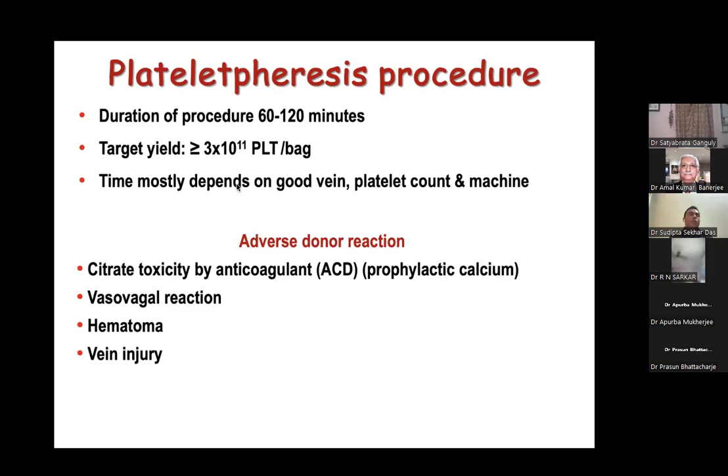So what we do nowadays in transfusion practice, before starting a single donor platelet, is always give some prophylactic calcium, say Shelcal 500 tablet. And in the case of a therapeutic procedure at the patient's bedside, we start an IV calcium infusion, and it goes on throughout the procedure. This is basically to avoid citrate toxicity, right?